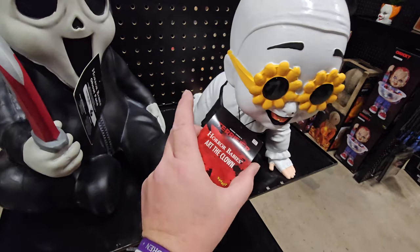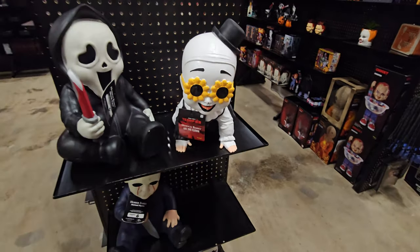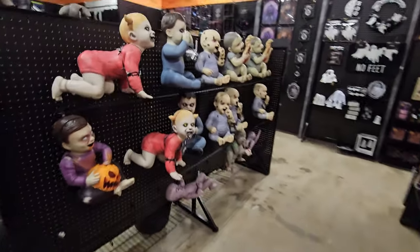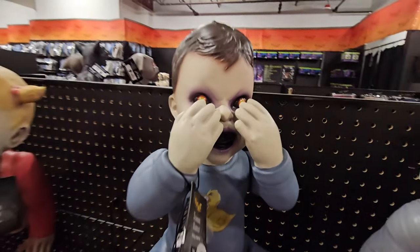Guys, these Canadian stores are killing it. All right, how much is this guy? $65 for Art the Clown Horror Baby. We have a plethora of zombie babies here, including the new ones, Barbara Wire and Young Peekaboo Clown.